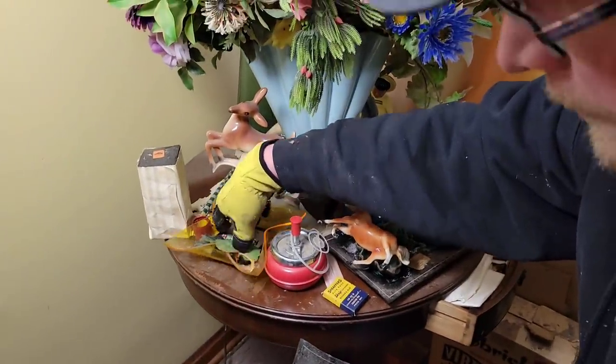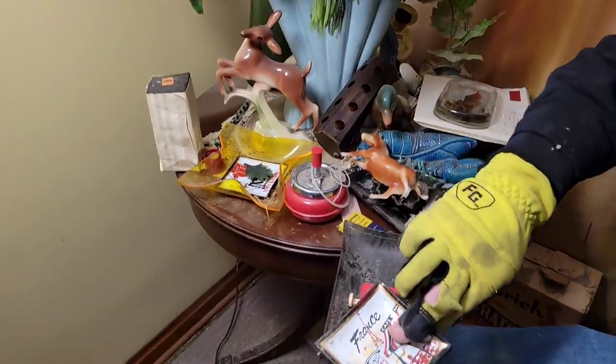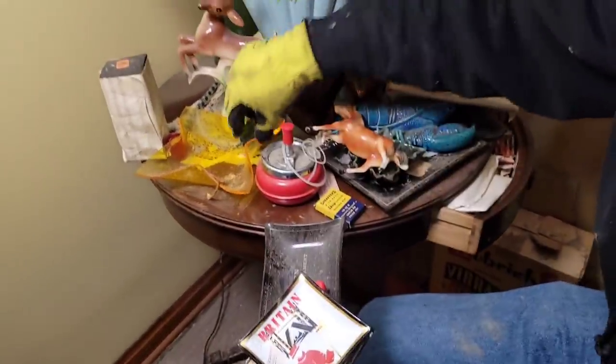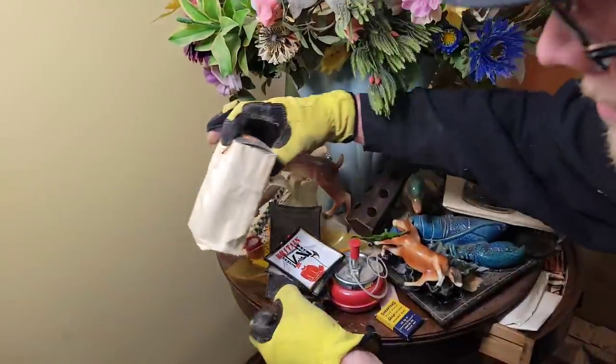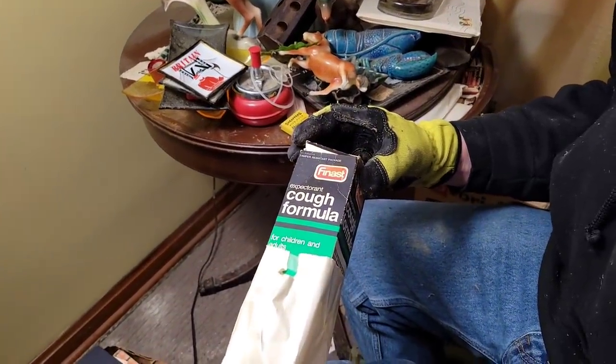I mean, there's just so much, and we're in one little spot. Just so much vintage goodness. France. Britain. And this, like, orange glow plastic. I don't know what it's for. What is this? What is this little box? Cough formula from Finest.